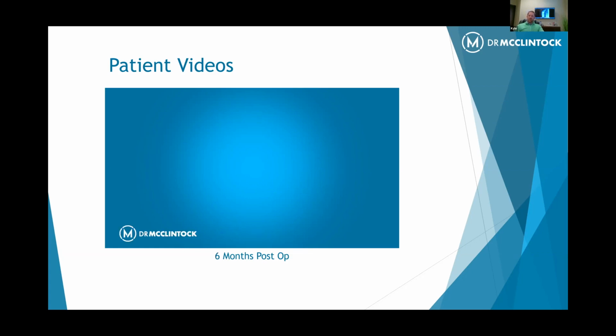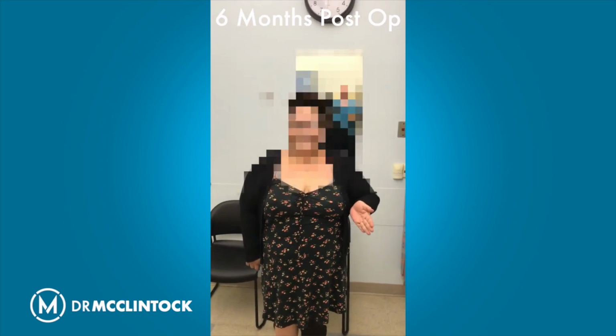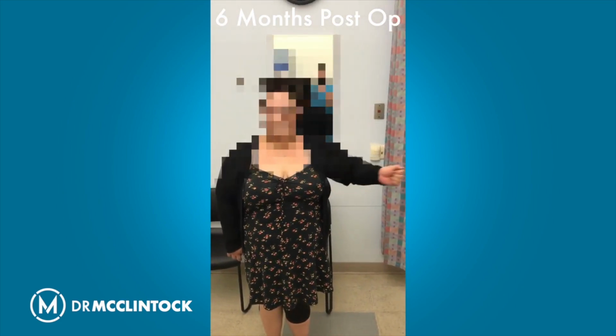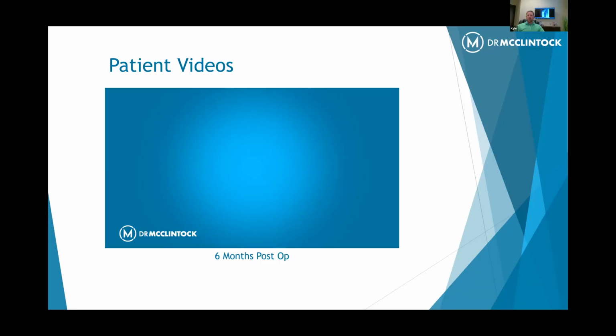And lastly, I wanted to throw in somebody who's more at the tail end of their rehab and recovery from shoulder replacement. This is a female patient who underwent a left shoulder replacement. Hers is also a reverse, and she has excellent function and range of motion given what she started with. She has no pain, and she is extremely happy with her outcome.